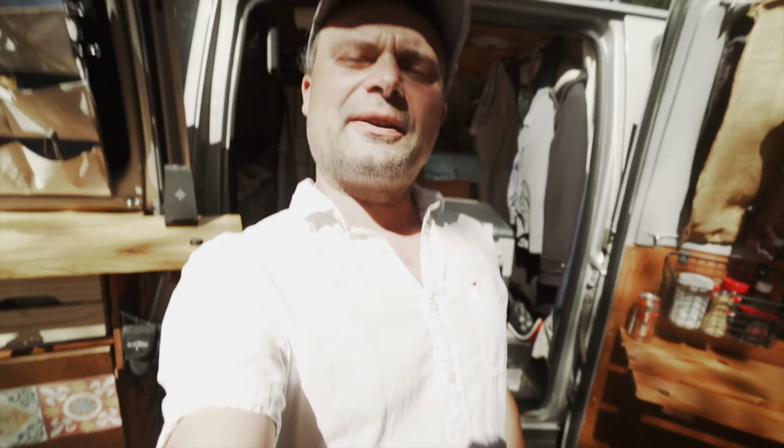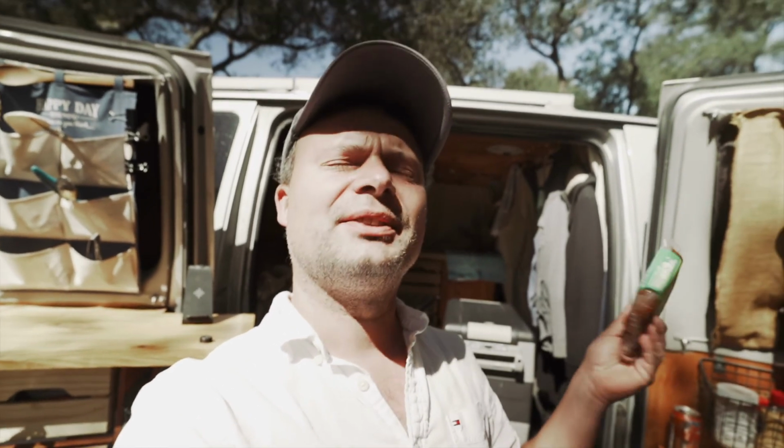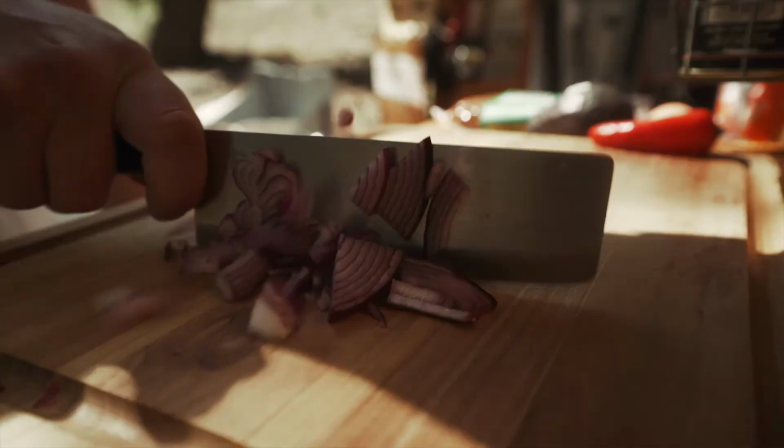Making myself a breakfast burrito with a plant-based Italian sausage and other cool things like eggs and avocado and onion, and you'll just see. I'm excited because it's gonna be good. Okay, let's get into it.